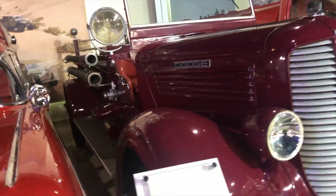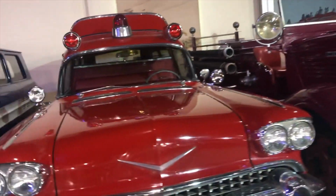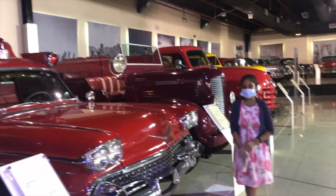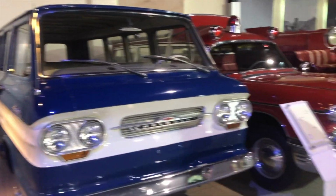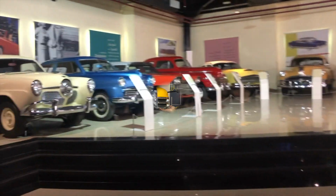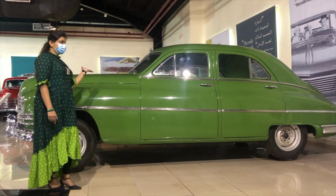This is a fire truck, a Dodge fire truck model. And this is an ambulance. It is made in the 1958 in the USA. This is a van. It is made in the 1960s. I'm glad that I found a matching beauty here.